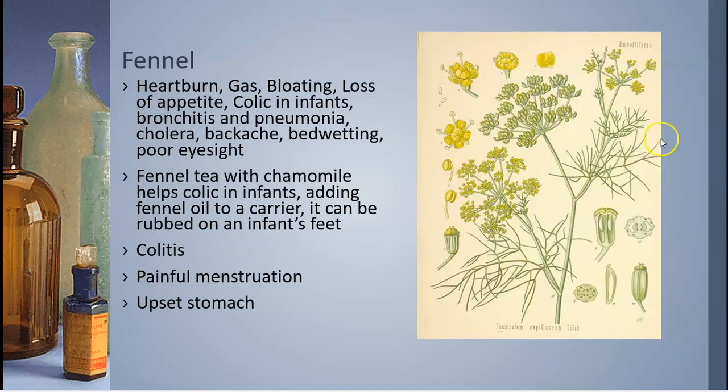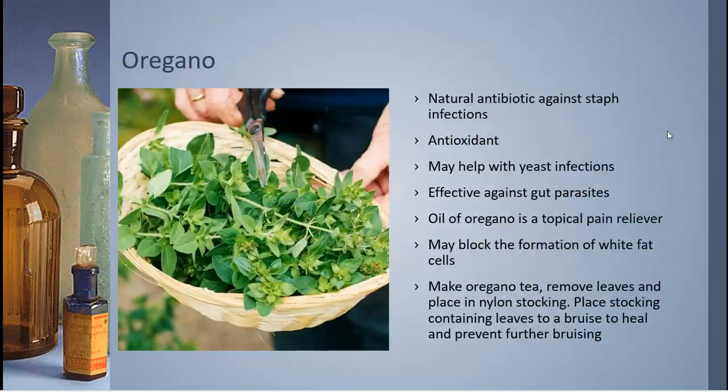So, and the next thing in our list here is oregano. That's a great Italian food. It is a natural antibiotic against staph infections, which is very important. Staph is what's usually in boils and MRSA infections, and it's been used against those things. It's an antioxidant. It may help with yeast infections, and it has been proven effective against gut parasites.